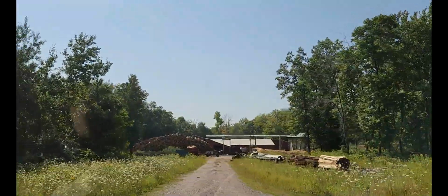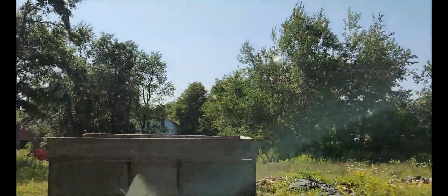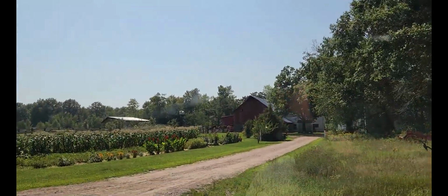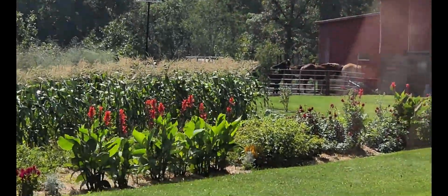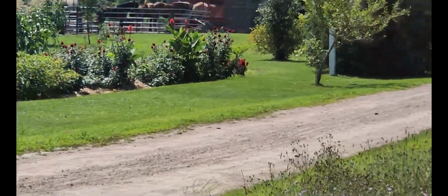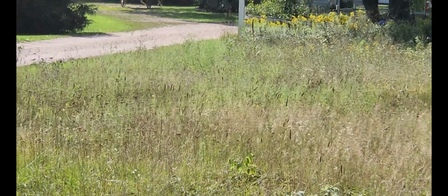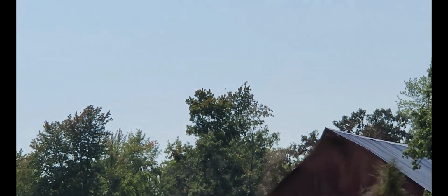Here we have the backside of that Amish logging operation, and another Amish farm right here. Old, old, old. My goodness. Beautiful gardens. Let's just zoom in on this garden a little bit and see what she has. A lot of canna lilies. Looks like a lot of horses in the back, at the barn entrance. There's a little corn patch for them. I really like the fencing. Yeah, it really adds some style.